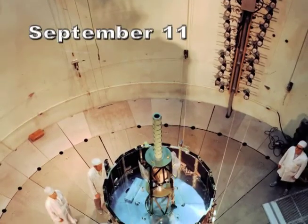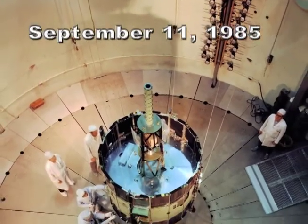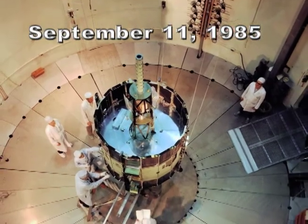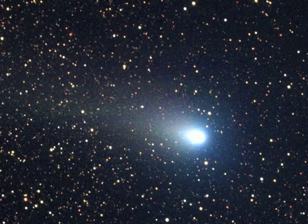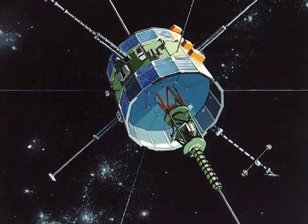Now, let's take a look back at the past. September 11th, 1985: ICE, the International Cometary Explorer, passes within 5,000 miles of the nucleus of Comet 21P, becoming the first spacecraft ever to encounter a comet. Encountering a comet. It may sound like science fiction, but today it is science fact.